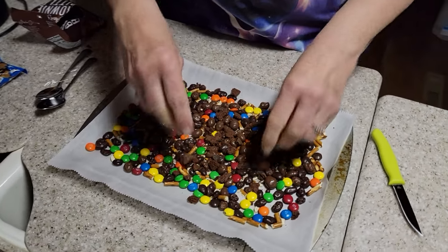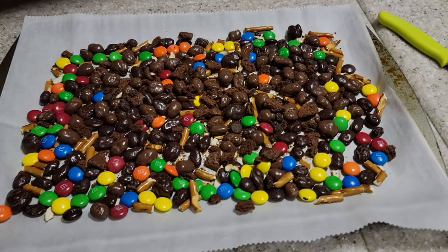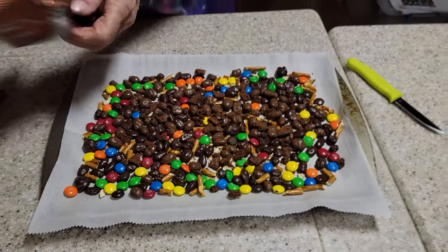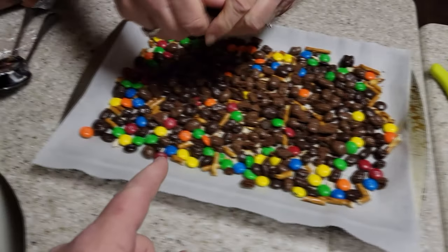So this is what we have right here. Everything just kind of mixed together on this cookie dough sheet here. And we're gonna attempt to take a gob of this stuff here and, I don't know, like roll it in that or something.